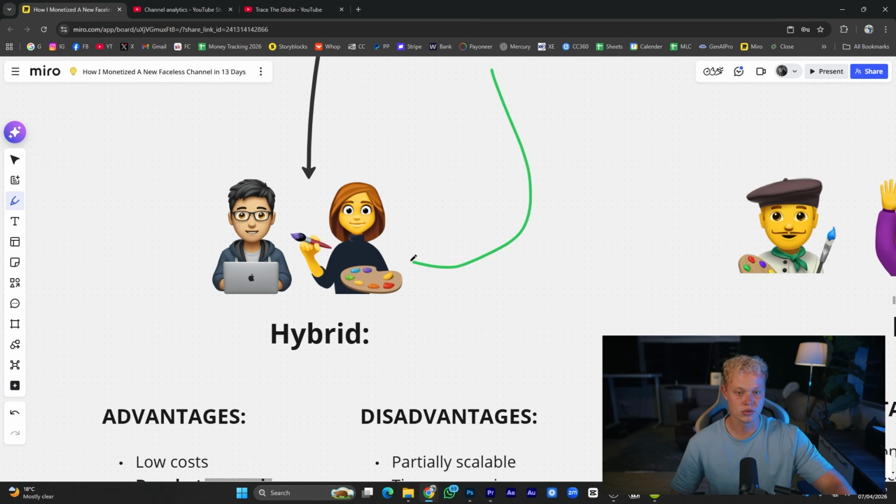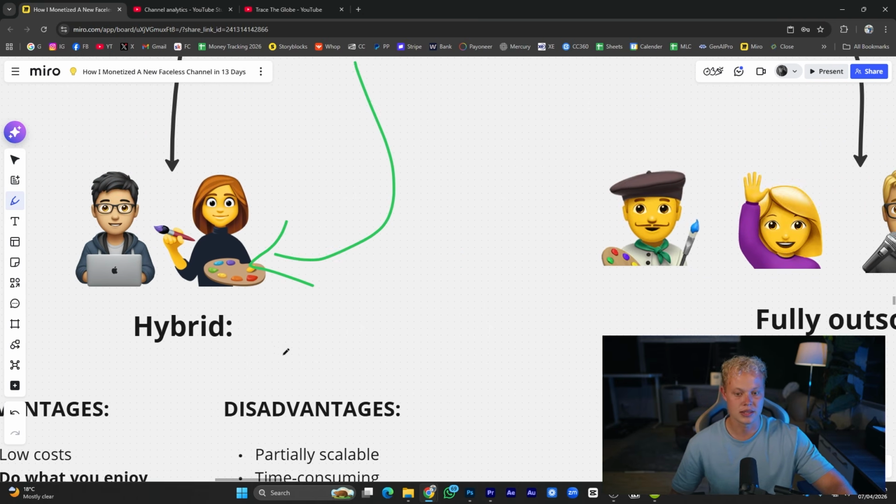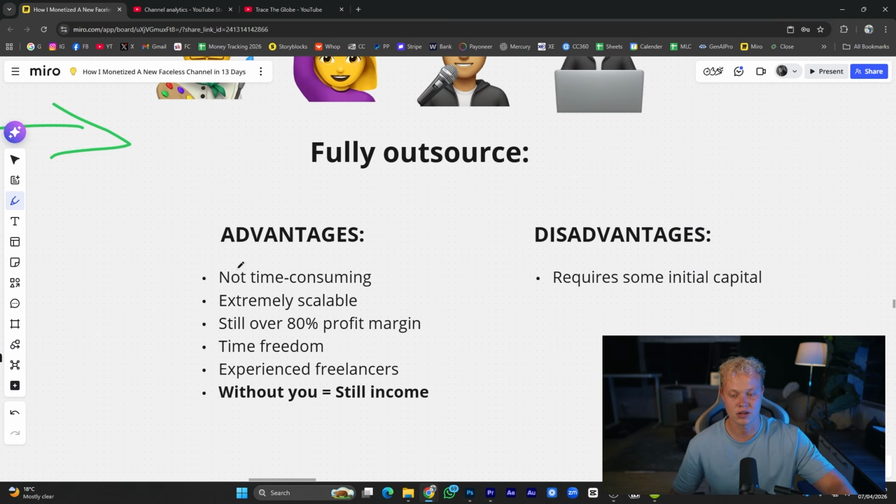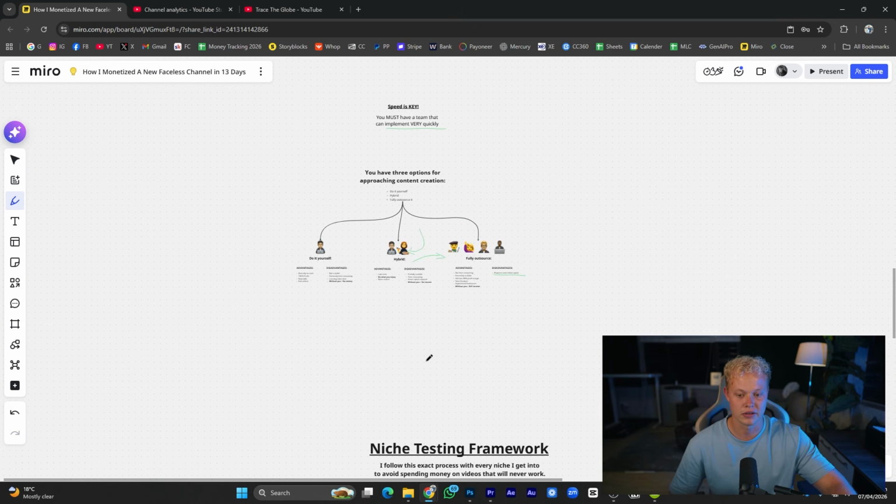Now, a lot of our students or people we work with actually start with this and then move over to fully outsourcing, where you have a bunch of extra advantages. Like, for example, it's not time consuming, extremely scalable, still over 80% profit margin. You have time freedom. You work with experienced freelancers. Without you, there's still an income, and the disadvantage is this just requires a little bit of capital.